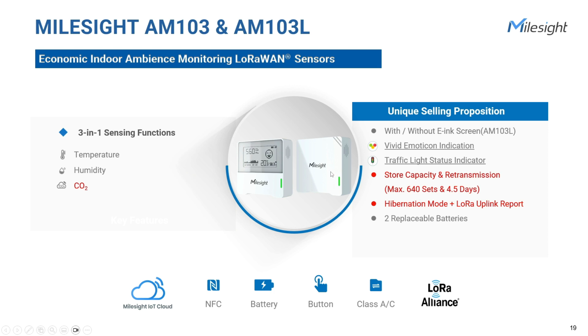And the newest members, AM103 and AM102, are the economic ambience monitoring sensors with three fundamental measures only: temperature, humidity, and carbon dioxide. A new feature is newly added in the AM103 model for ultra-low power consumption, named hibernation mode. When you know you will not be using the sensor for an extended period of time, such as from 10 p.m. to 9 a.m. for office monitoring, then you can enable the hibernation mode to save more power. It uses less power than smart screen mode because data collection will automatically turn off.